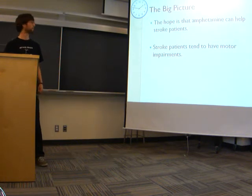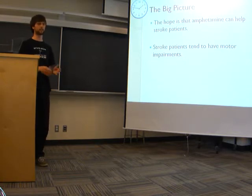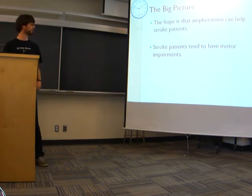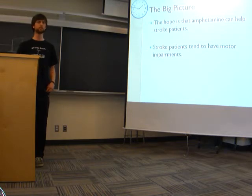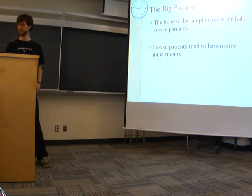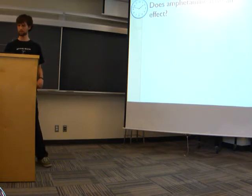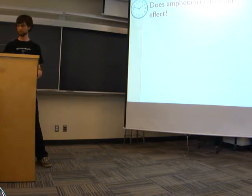So, the big picture is we're trying to help stroke patients, and so all of the studies' construct is going to be around stroke patients. The leading deficit in people who have stroke is motor impairment, and so this is going to reflect that. All of the studies that you're going to be seeing are dealing with motor impairments. So the first question is, does amphetamine have an effect at all? It would be kind of pointless to continue if it didn't do anything.